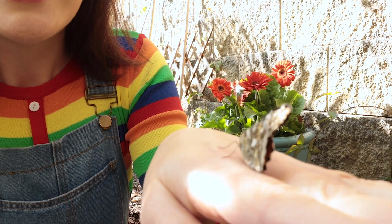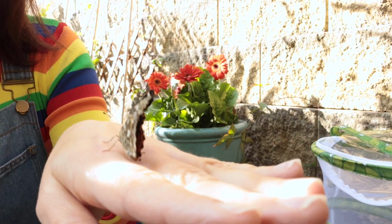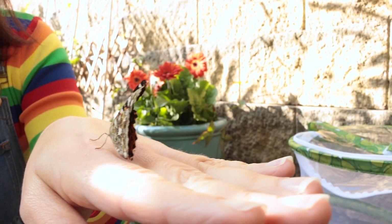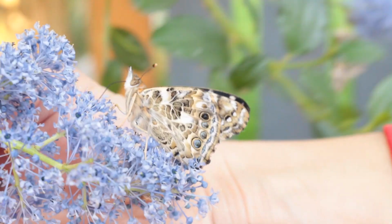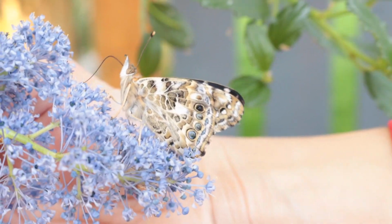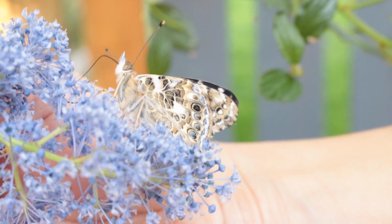You can really see it's getting ready. And they're going to go and find some nectar, some flowers to stick their proboscis into and suck out the nectar. Get a nice little drink.